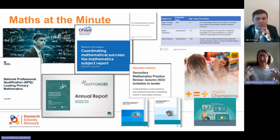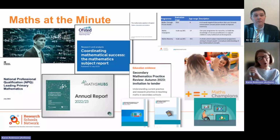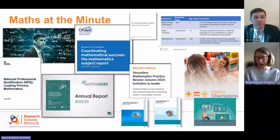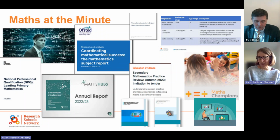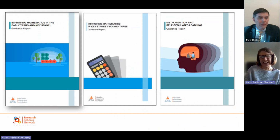So to give an idea of what's happening at the moment, Maths in a Minute, there's a lot out there. So this is just an overview of all the places you can look for further reading of what's happening. Of course, we've got our MPQ, our national qualifications. We've got all our guidance reports, which we're going to be talking about today, what's been happening in maths hubs and Ofsted, as well as the other things here. Today, our main focus is going to be on the Improving Mathematics in early years and Key Stage 1 and Improving Mathematics in Key Stage 2 and 3.